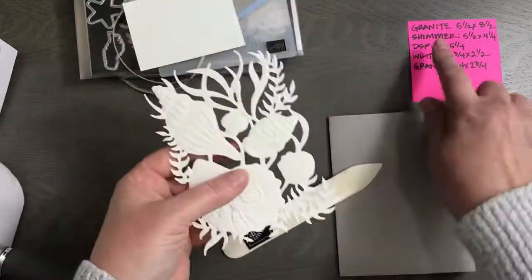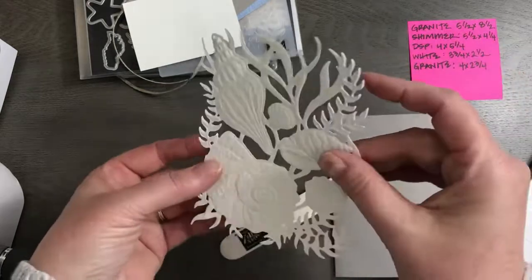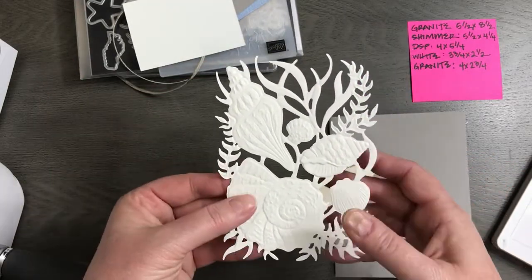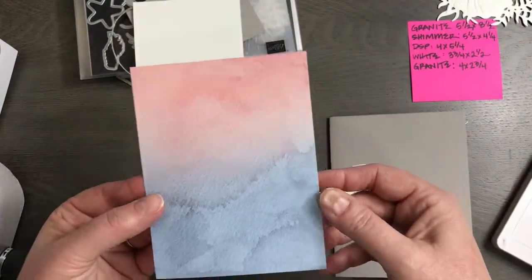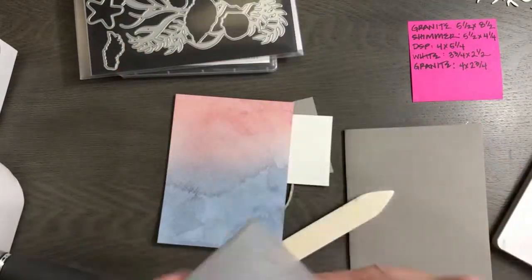Then I told you that I have the shimmer. It's 5.5 by 4.25. I actually changed my mind a little bit. So I wanted to show this to you, how gorgeous it will be, but I'm going to do something a little bit different this time around. So I have got a piece of designer series paper, and this is 5.25 by 4, and I'm going to run that through the embossing folder.